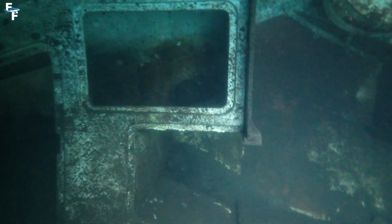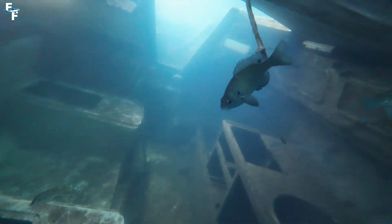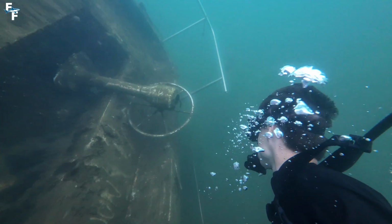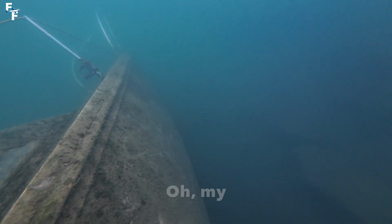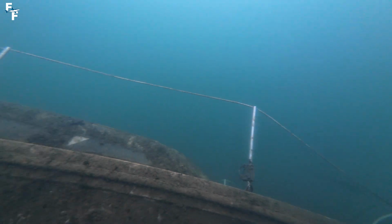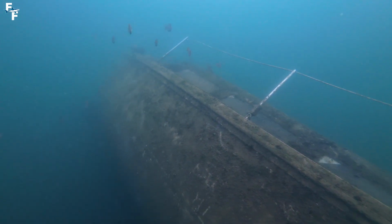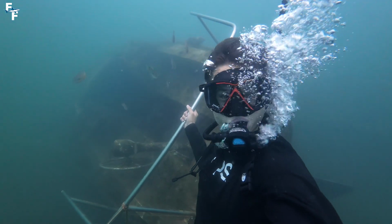I did want to go inside, but I was right at my Nomad's limit, which made it impossible. This boat definitely appears to have been down here for a while. My guess would be at least 15 to 20 years. I just can't believe how big this wreck is. I've never seen anything like this in a freshwater lake. It's so long I can't even see the other side of it. Definitely one of the coolest wrecks I've ever explored.